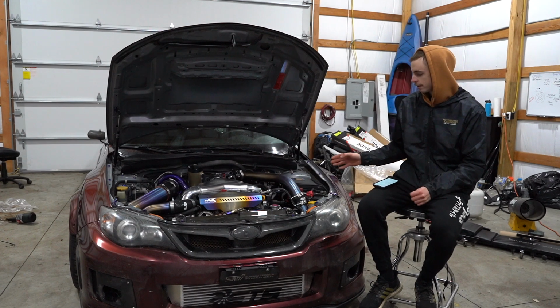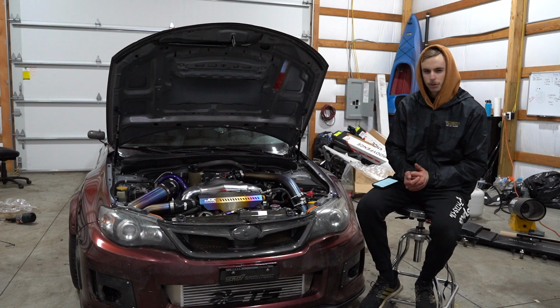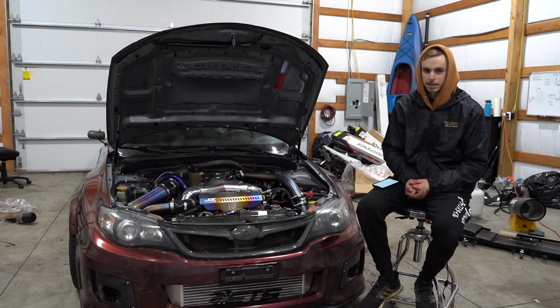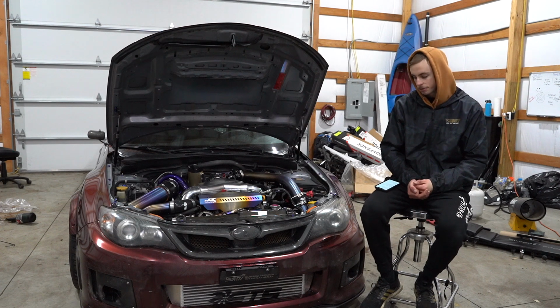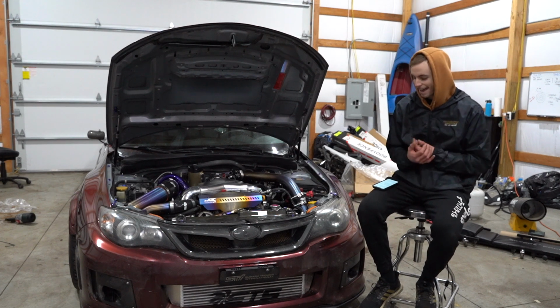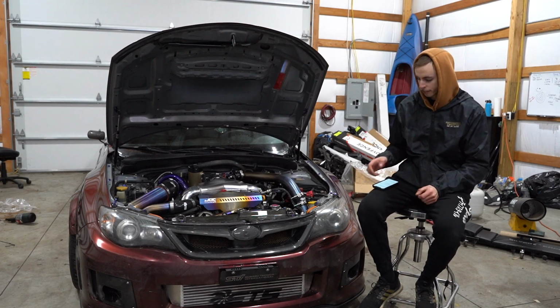Now, moving on to the heads. So I was going to do all the head work myself, but it's really just not worth it. I'd rather take it to a machine shop. They do it every day. They're professional. And I wanted it done right. It's really easy to mess them up. And it also takes a long time. And if you don't know what you're doing, like I do, yeah, I could definitely screw it up and kill this whole thing quicker than quick.